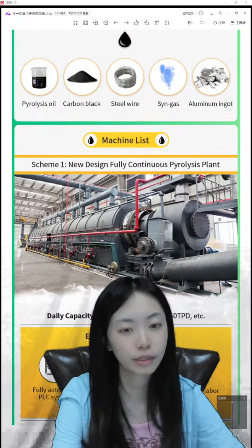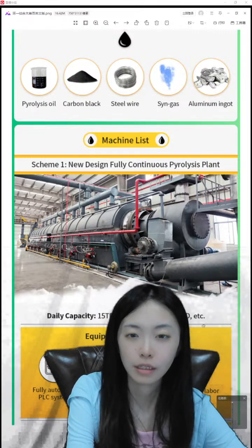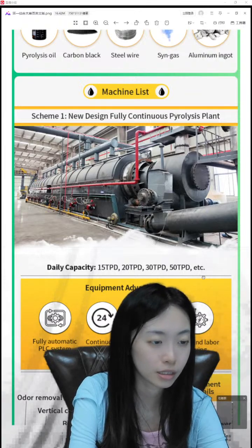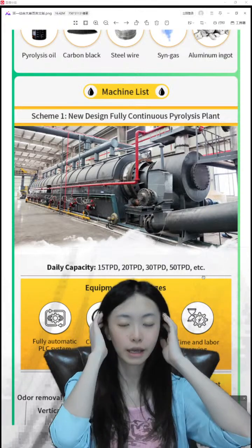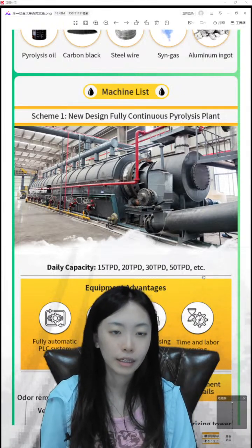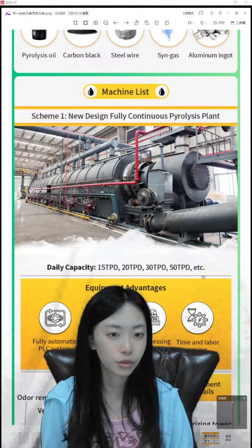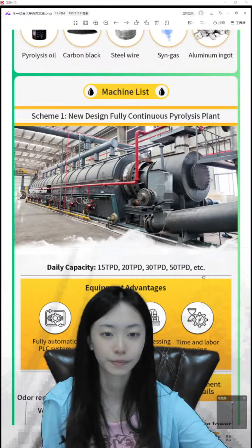Well, these are three equipment that our company has. The first one is the fully continuous pyrolysis plant. I will show you the difference and the advantages between these different machines. And if you want to know more details of each equipment, you can type. For example, you can say, I want to know more about the fully continuous pyrolysis plant because it has the biggest efficiency. Then I will show you more pictures, 3D videos and a real video for you.